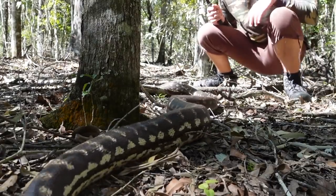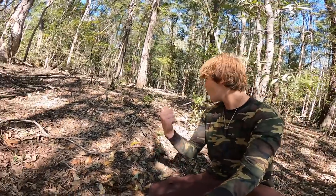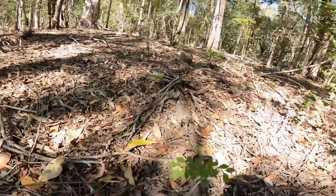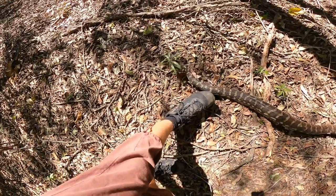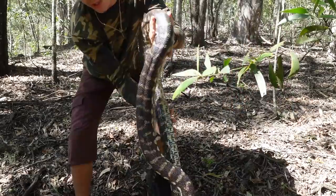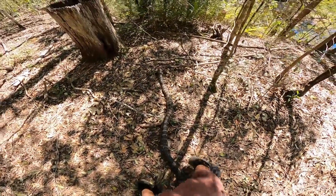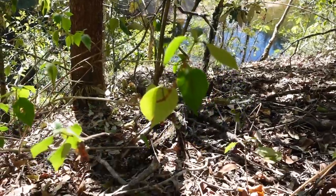So I was just walking out here through the bush, and would you take a look at what I spotted right here. That is a massive coastal carpet python sitting right down there. Oh, he just bit me on the foot. Doesn't want anything to do with me though. But we're just gonna let him crawl between my legs like that. And I think he's gonna go down that bank right there. We could maybe even follow him down the escarpment and see where he goes.